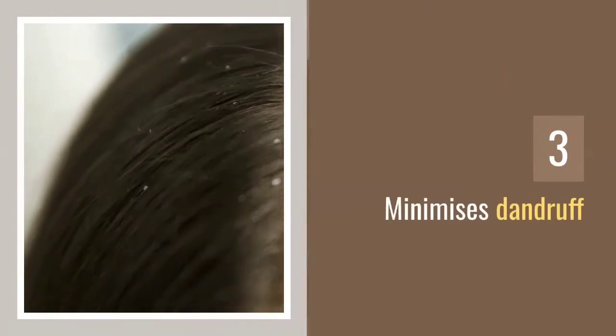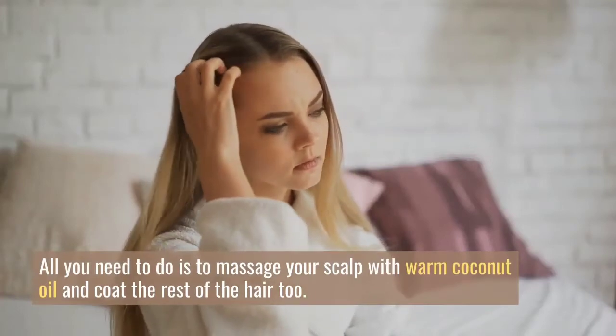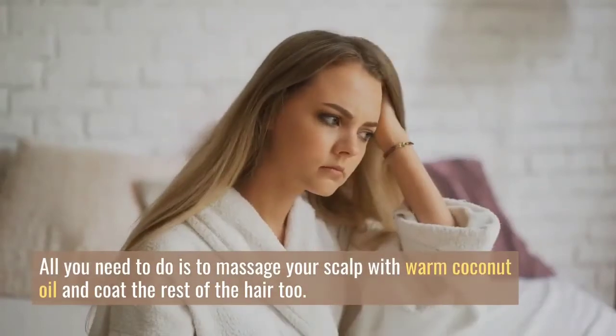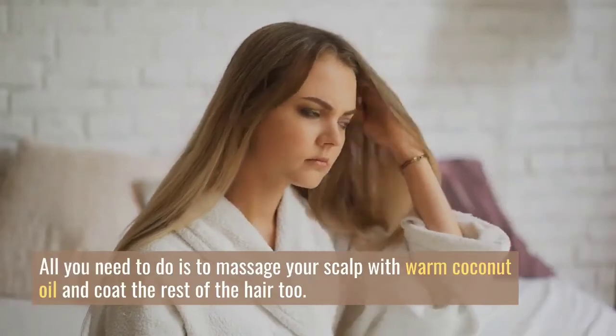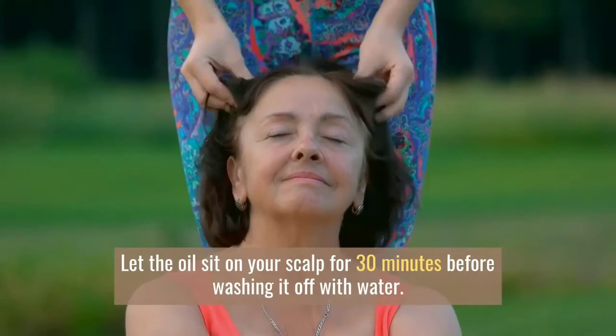Number 3. Minimizes dandruff. One of the most common causes of dandruff is dry scalp. All you need to do is massage your scalp with warm coconut oil, and coat the rest of the hair too. Let the oil sit on your scalp for 30 minutes before washing it off with water.